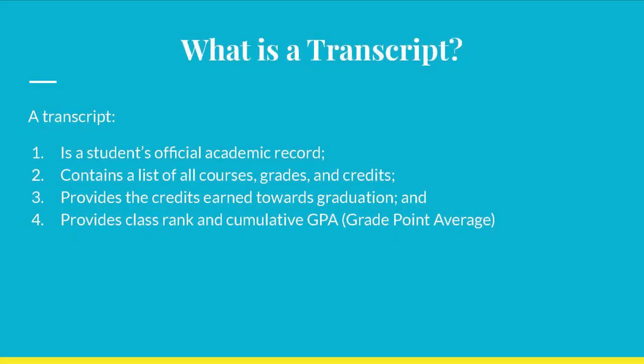For the next part of today's lesson, you'll be learning how to read your transcript. As you can see on the slide, it provides necessary information to help you choose your classes for next school year. Your counselor has sent you an email with your transcript attached. You'll be using it later in this lesson to complete your credit checklist.